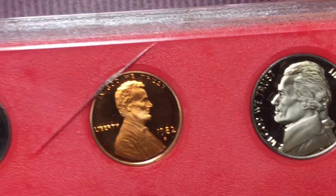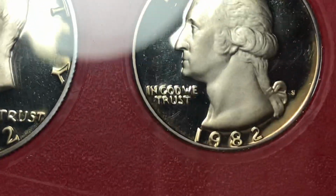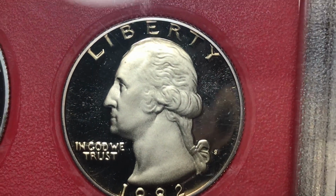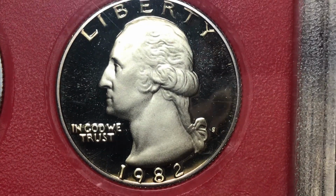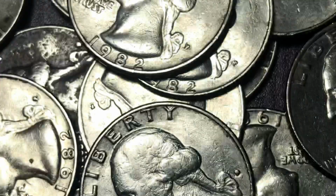You'll also see some scratches and breaks, which is why we got this set, because they sold it to us real cheap, because collectors of these sets do not want a scratched, dented one. But we got a great Washington quarter out of it. So this is the 1982.